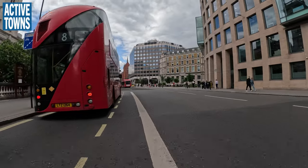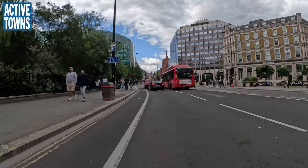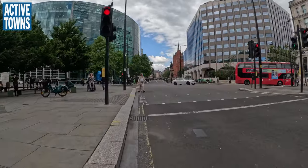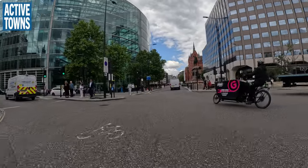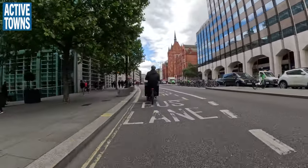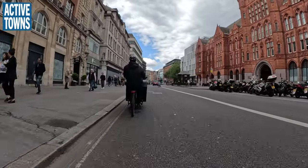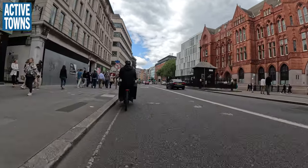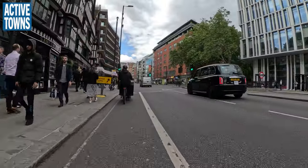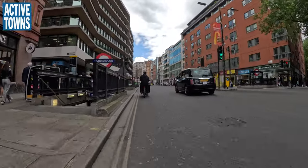Here in just a spell, feet, we'll be turning right. Looks like it might be that street up there with the trees. It's always fun turning right on these. Have to get through the intersection and then queue up.